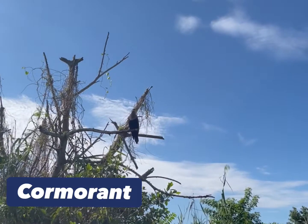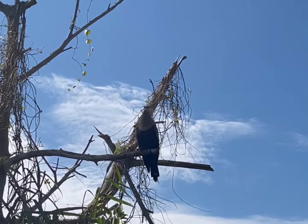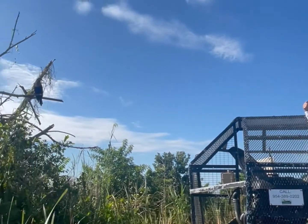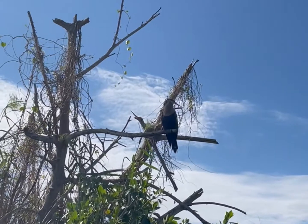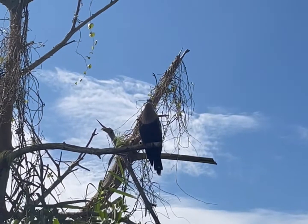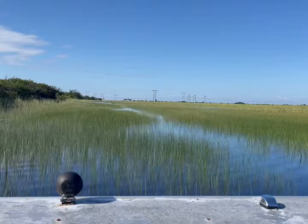And so we came across this uncommon piscivore. It's a bird that eats fish, and it is known as the Cormorant. There's our tour guide. But it's covered in oil, allowing it to basically fly underwater and thus allowing it to catch prey easier. So it just comes right out of the water and flies away. It's a very interesting bird and normally doesn't let people get this close.